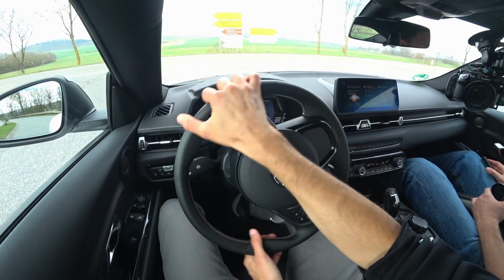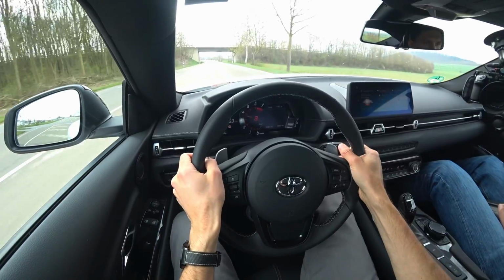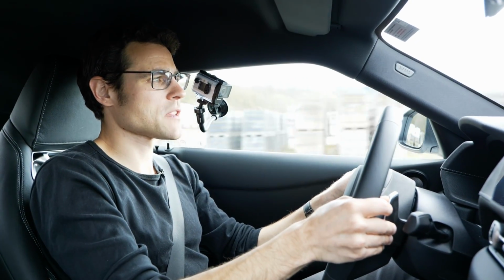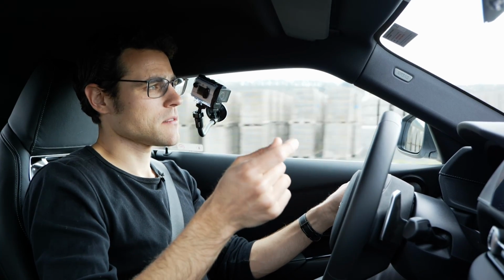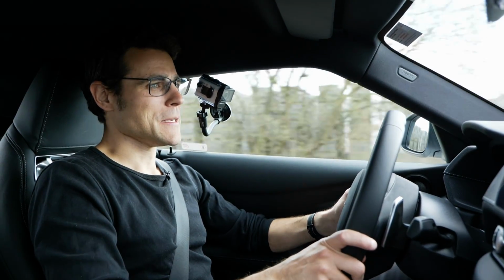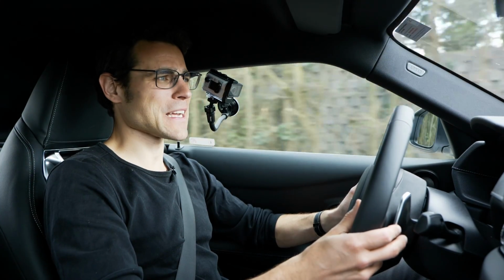When it's slippery, by the way, even in the sports mode with ESC on, you have to pay attention to that, because again, the rear axle is quite light. But definitely, this is less of a problem than in the 4-cylinder. With the 6-cylinder Supra, even with all the ESC on, we had it in our review, when you then have the wet road, then that already gets funny. Let's take it that way.